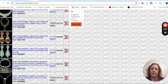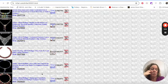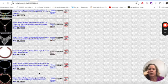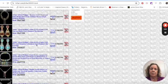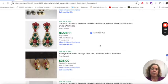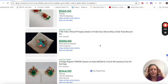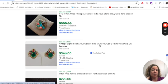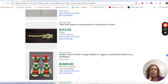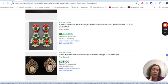See if you can find the patent, see if you can find any confirmation that it was actually Alfred Philippe who found this. But this was just an interesting site to me that you could do some research on the names or the different lines. I would love to find a piece of Trifari's from the Crown or the Jewels of India line. There's plenty of other Trifari jewelry that sells for good prices, but this one just kind of stuck in my head as that would be really cool to come across. Just little earrings like this might look like other rhinestone jewelry, and it could end up being more valuable than you think.